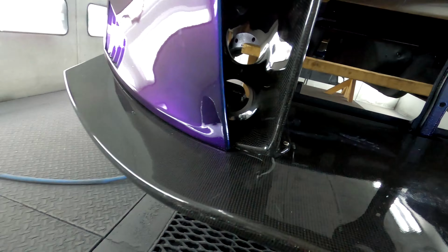OMG. This S2K is looking ridiculous. I cannot actually fathom what I'm seeing here. The guys here at Next Level have started to put the body panels onto the chassis, and oh my word, this thing looks ridiculous. Oh my gosh, I actually can't believe what I'm seeing.